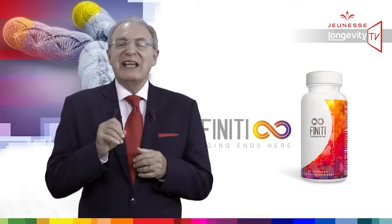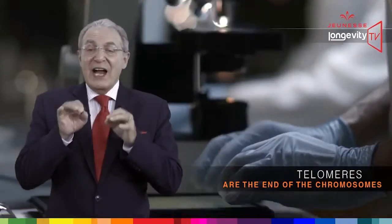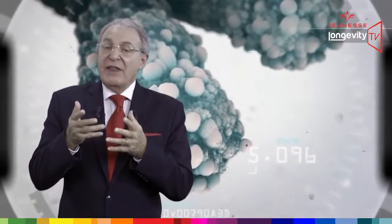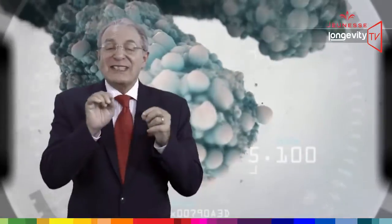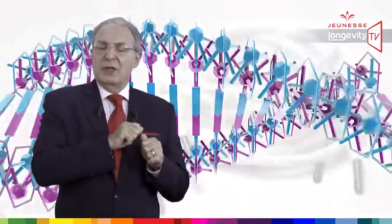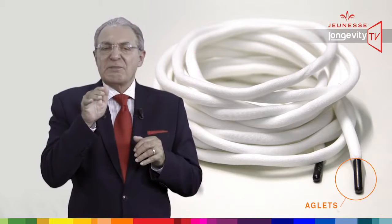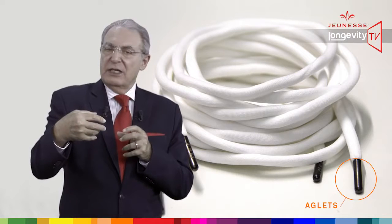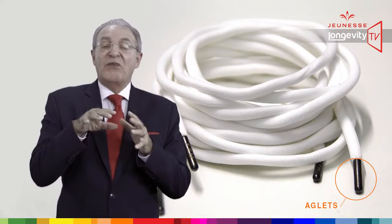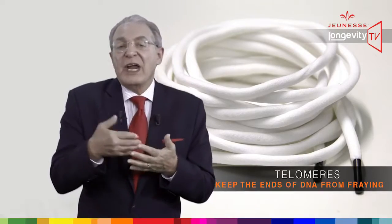Have you heard about telomeres? Probably not. Telomeres are the end of the chromosome. They are here to protect our DNA. They are also made of DNA, but the sequences which are forming telomeres are repetitive DNA, which means that they are made of the same genetic codes repeated 2,000 times. One way to describe telomeres is to compare them to aglets. You know, these plastic caps at the end of the shoelaces. Just as aglets keep shoelaces from falling apart at the end, telomeres keep the ends of DNA from fraying.